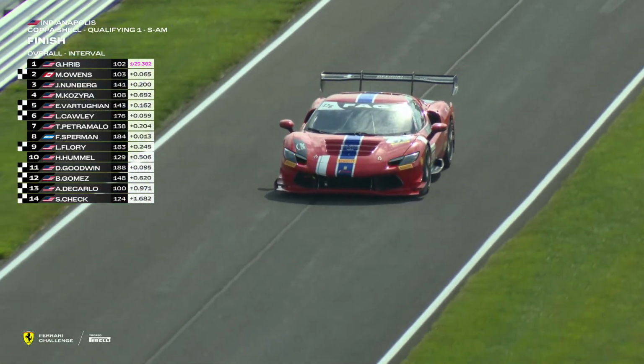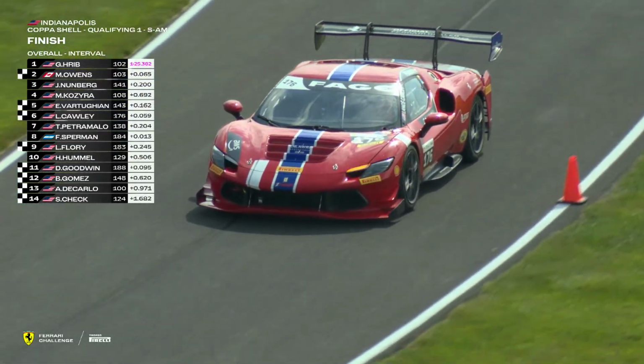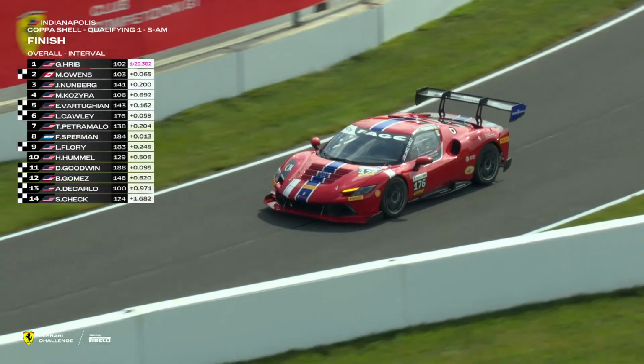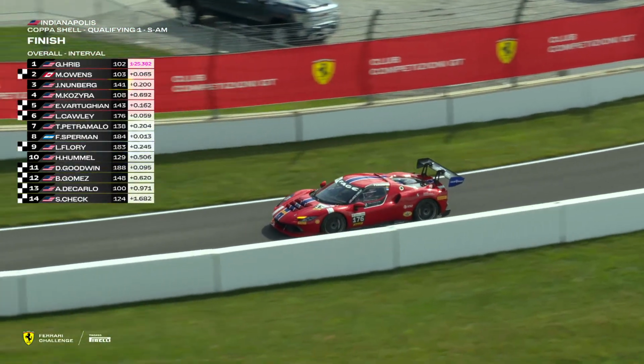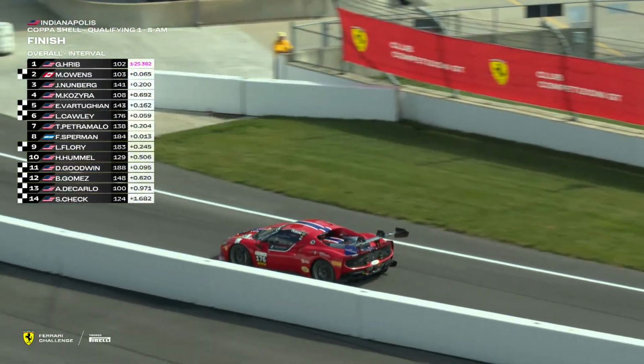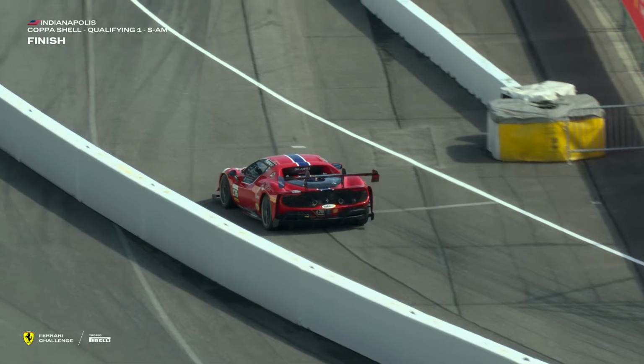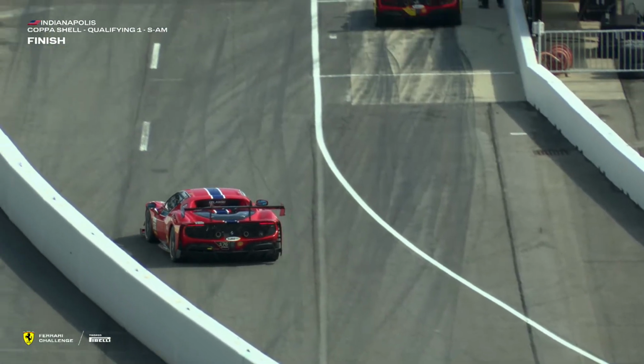1:25.382, by 0.065 of a second from Owens. And Lundberg a further 0.2 of a second back. Melissa Kozera has equalled her best qualifying position this season with a P4 as well. Amanda Busick is with Gabe Hrib, who looked very pleased indeed with that performance. Second pole of the year. He's never been off the podium. Wow. As you can see, still saying wow as he picks up the pole here in race number 1.